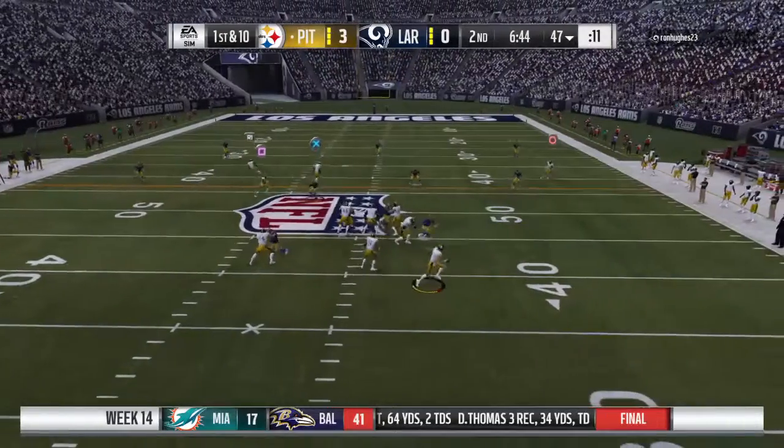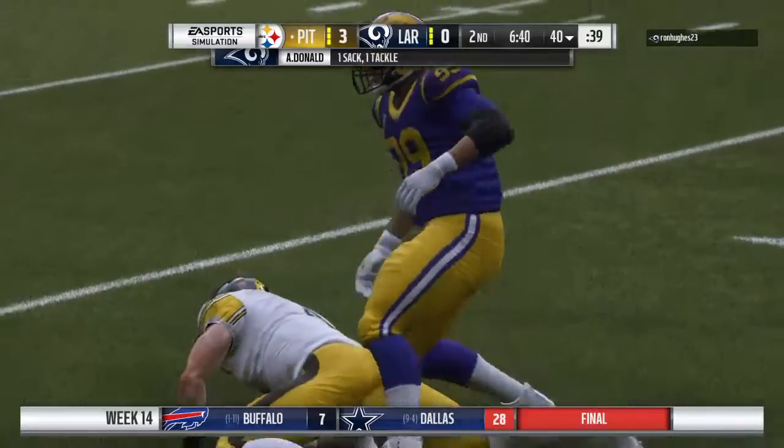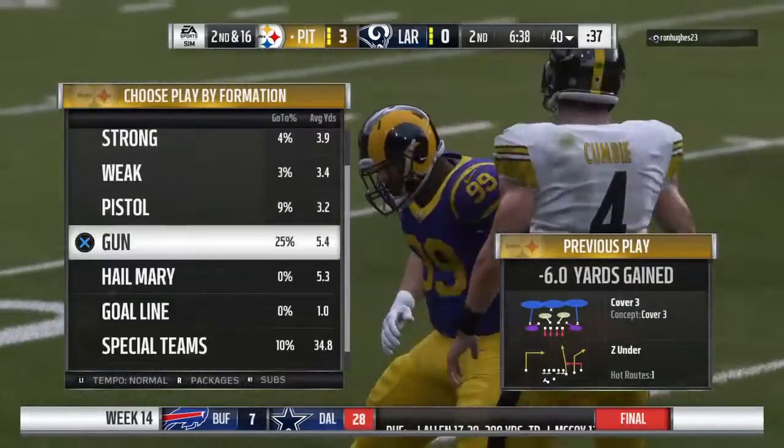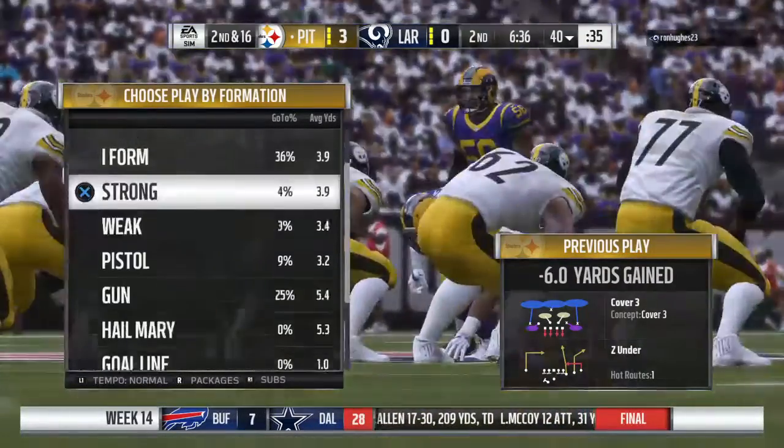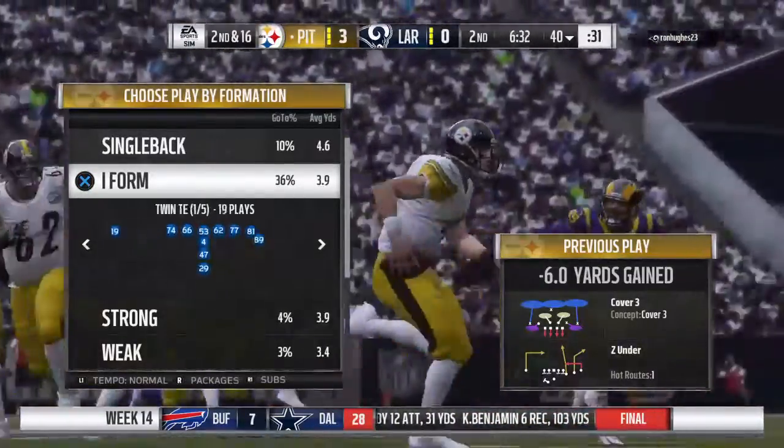They'll look to throw now on first down. Eluding the press. And he can't find anywhere to go with it. And he goes down. Aaron Donald. He's the one to get him. And that's sack number 7 for him on the year.